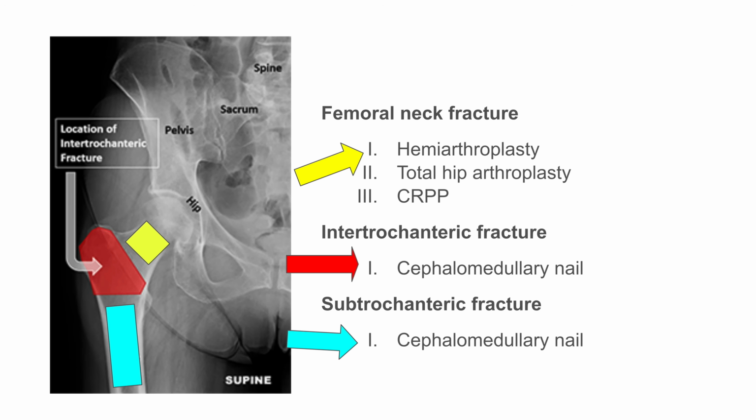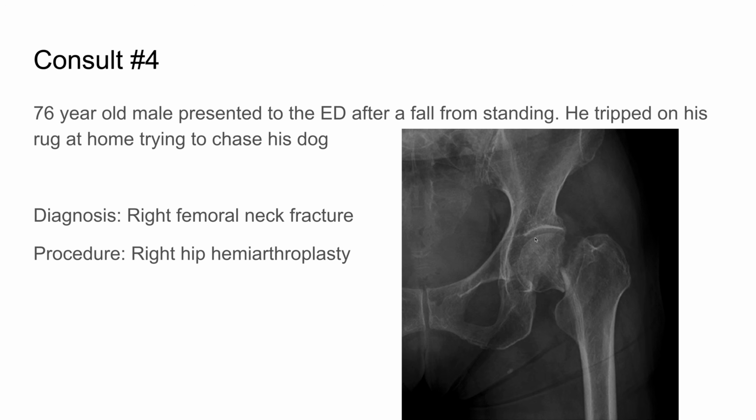And for this gentleman, he was a little bit older, wasn't very active. You can see the significant displacement in the femoral neck here. So I didn't think pinning this or putting that blade system in would actually help. So I elected to proceed with a partial hip replacement, which is what I did.